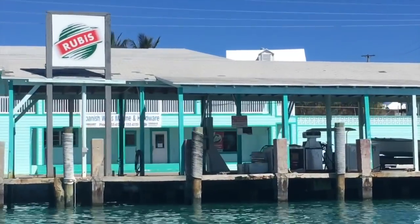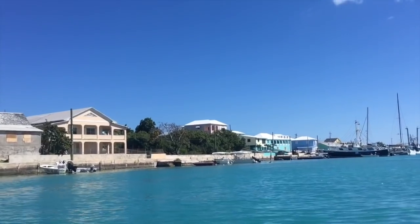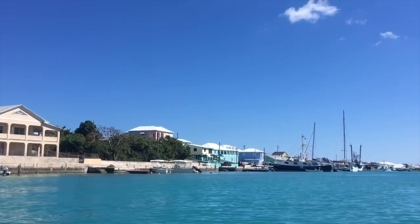Spanish Wells is more of an industrial island with a lot of commercial ships, fishing, lobstering, and a lot of boat work done there on the island.